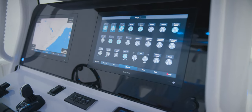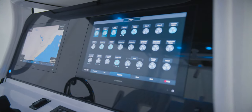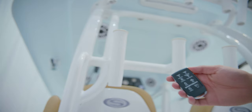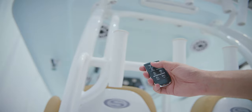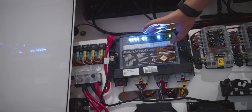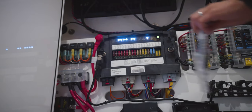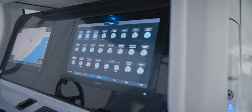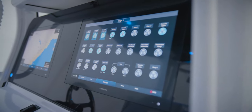This fully redundant switching system allows control of all accessories from the Garmin display. For added convenience, the system can also be operated by a custom Sportsman remote from up to 150 feet away. In case your screens go down, the system can be fully operated manually through the built-in fuse redundancy system. All circuits can be manually operated without the need of the display.